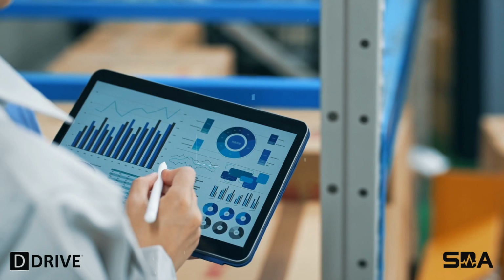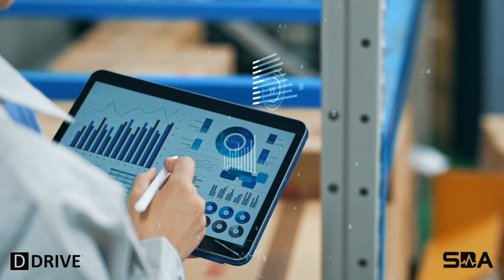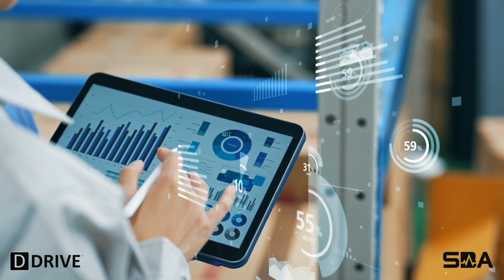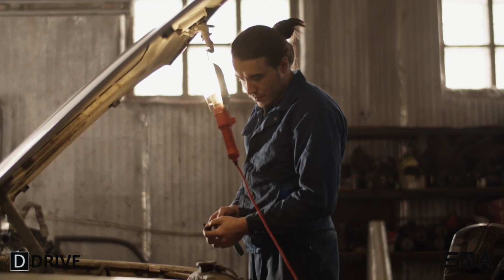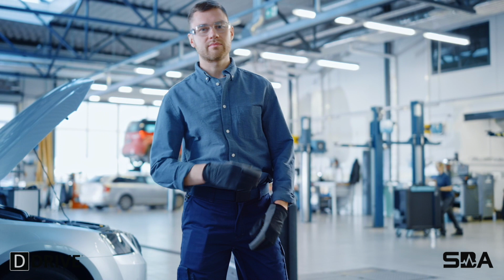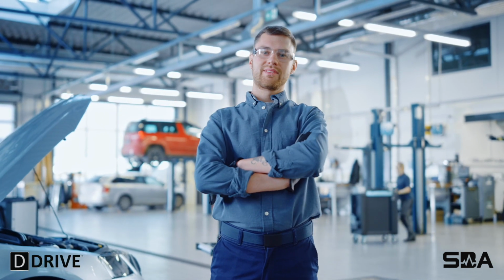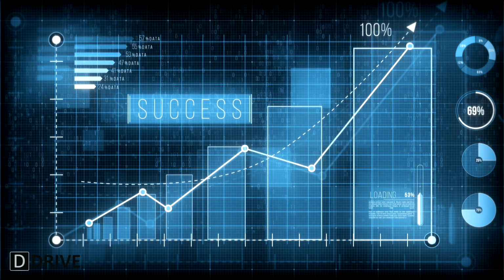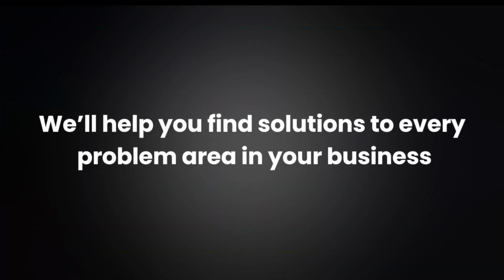Are you ready to take control of your business? The DriveShop Business Analysis, or SBA, is the diagnostic tool you need to identify both the strengths and weaknesses in your auto, truck, collision shop, or tow business. Through this service, we'll discover your shop's root problems and help you increase both your efficiency and profitability. With our team of industry leaders, we'll help you find solutions to every problem area in your business.